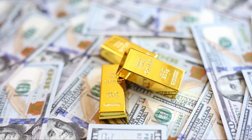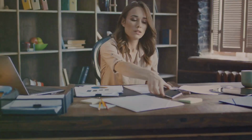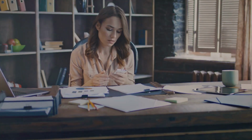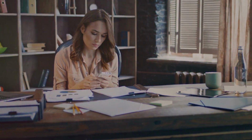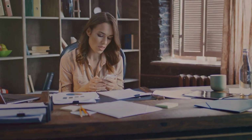Next, storage and insurance costs. Physical gold must be stored in a depository approved by the IRS, and there are fees associated with this. Additionally, your gold must be insured, which is another cost to consider. Lastly, unlike stocks or bonds, gold doesn't pay dividends or interest. Your return on investment comes solely from the hope that the price of gold will increase over time.